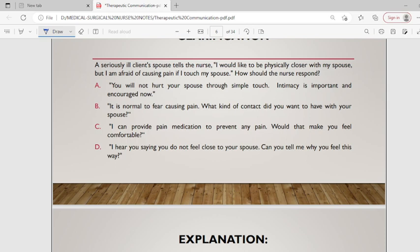D. I hear you saying that you are afraid to get close to your spouse. Can you tell me why you feel this way? I'm going to give you a minute so that you can tell me what is the best response in this case. Well, guys, if you look at the first response, it's saying you will not hurt your spouse through simple touch. Intimacy is whatever. Why is this one incorrect or correct?